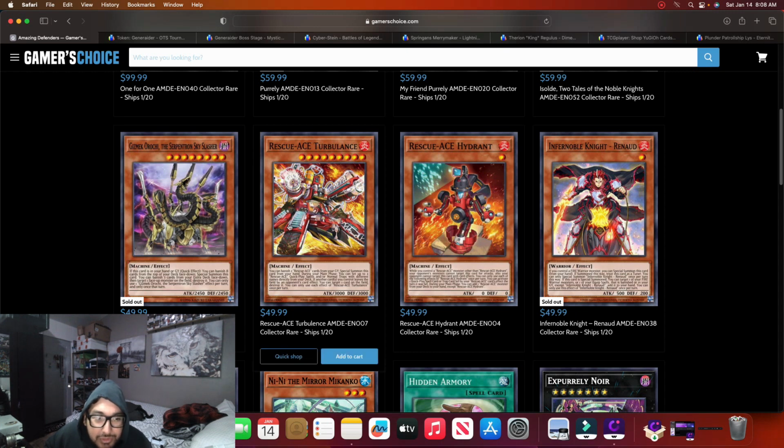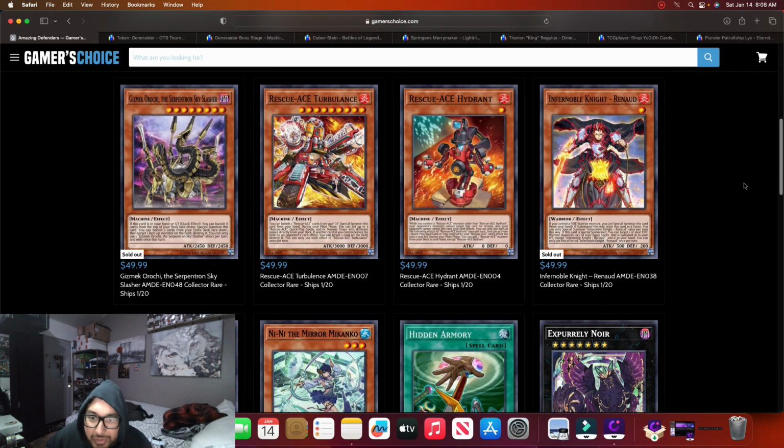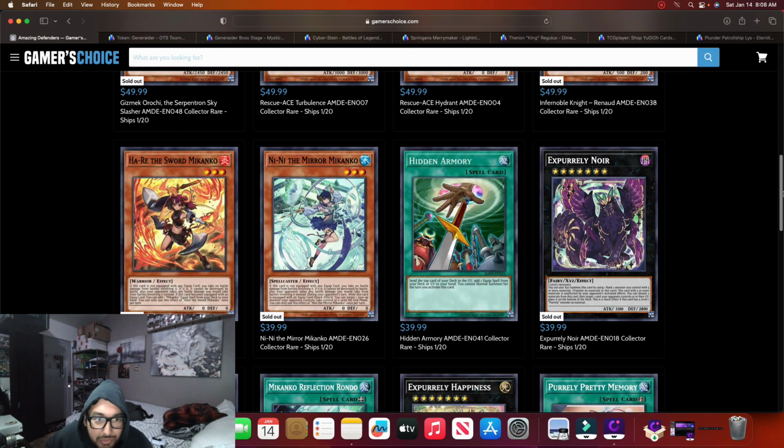We have the Rescue Ace Turbulence at 50 for Collector Rare. We have this one at $50 as well. We have the Infernoble Knight Renault at 52. I'm not really sure how I feel about that one, since Infernoble Knights aren't really seeing too much play, but I think there's a deck that uses this, actually. I don't recall which one, but I think there was a deck besides Infernoble Knight that was using this, because I know this was going up for a while, but because it's getting reprinted, it started to go back down, but I'm not sure why that one was going up.